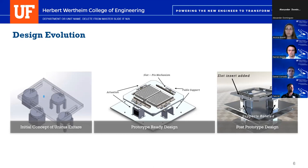The initial concept, as seen on the left, involves four flywheels, each with a pin, and a table with four slots that the pins are inserted inside. This design allows us to have independent control of the X and Y axes in theory. However, the resolution is limited by the minimum motor step and radius of pin placement on the flywheel.